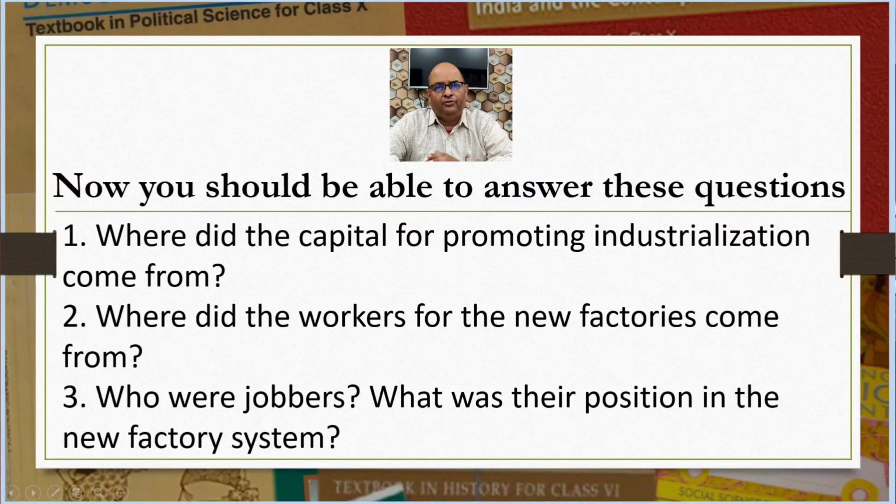Where did the capital for promoting industrialization come from? Where did the workers for the new factories come from? Who were jobbers? What was their position in the new factory system?